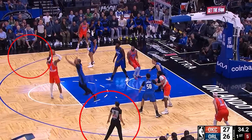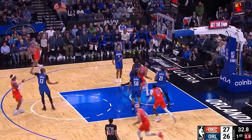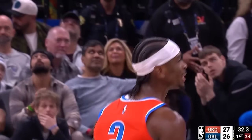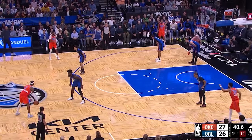So there are no players on the wings. So the isolation player has a lot of space to work with. You see a lot of space in this area to work with all around on the perimeter. And one of the things the Thunder likes to do is incorporate screening in this, and it benefits their 5-out stuff too. So on this possession, they operate within that formation.